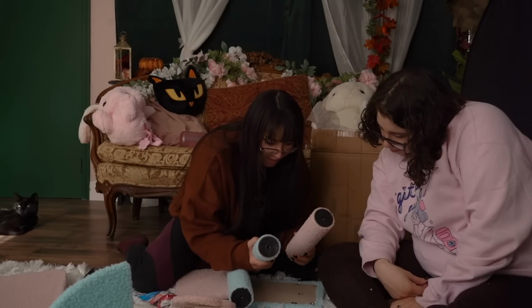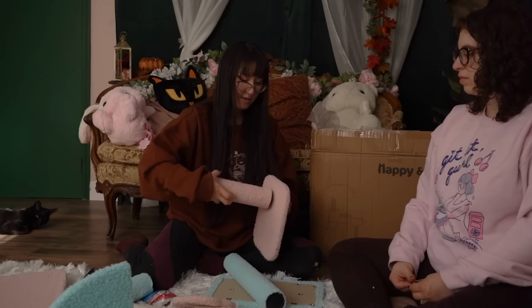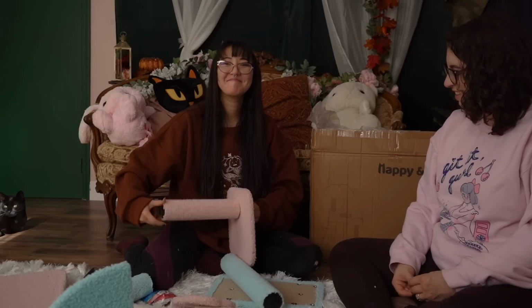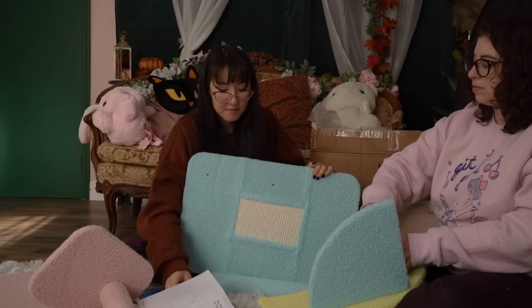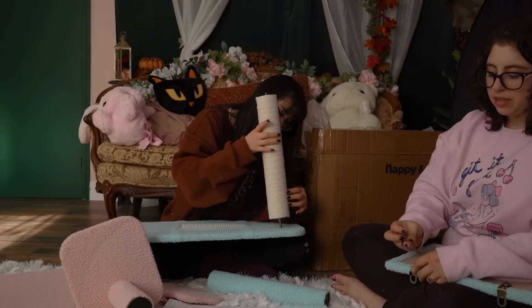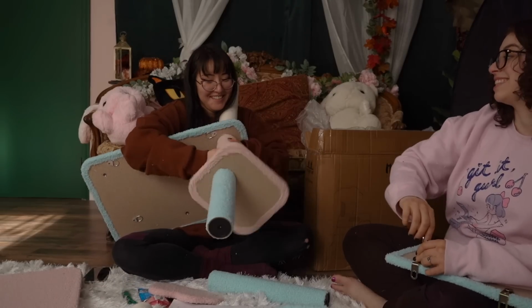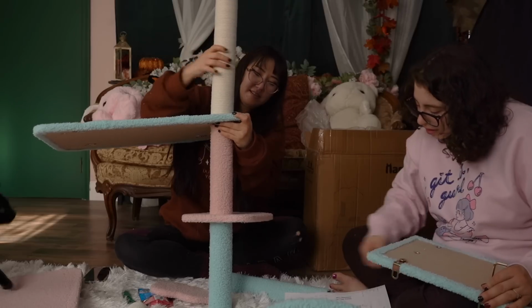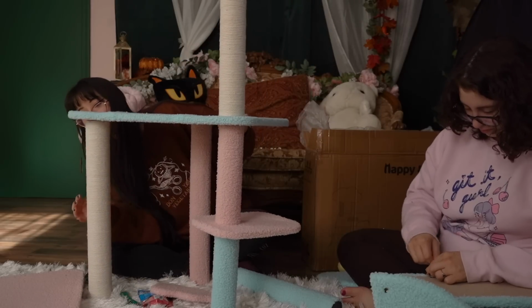So the pink one goes on top, and blue one goes on bottom. So. What under there? Thank you. You have to do it in just the right order. I'm gonna wing it. Well, yeah, I see that. It'll be fine. Do I have to disassemble them? Here, I think. That looks correct.